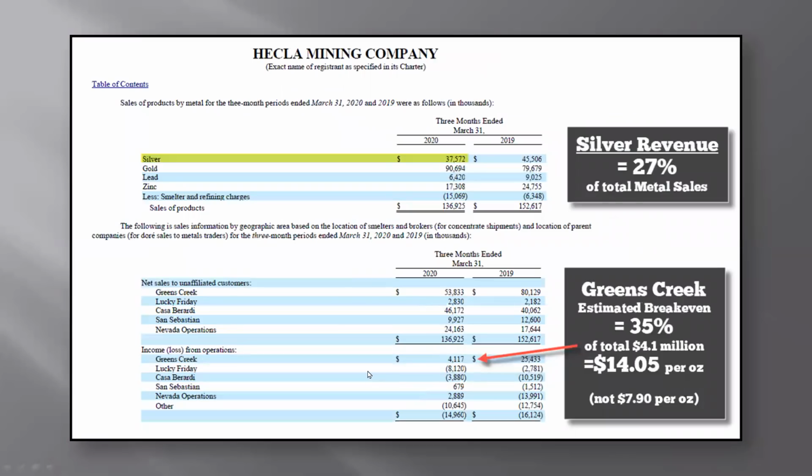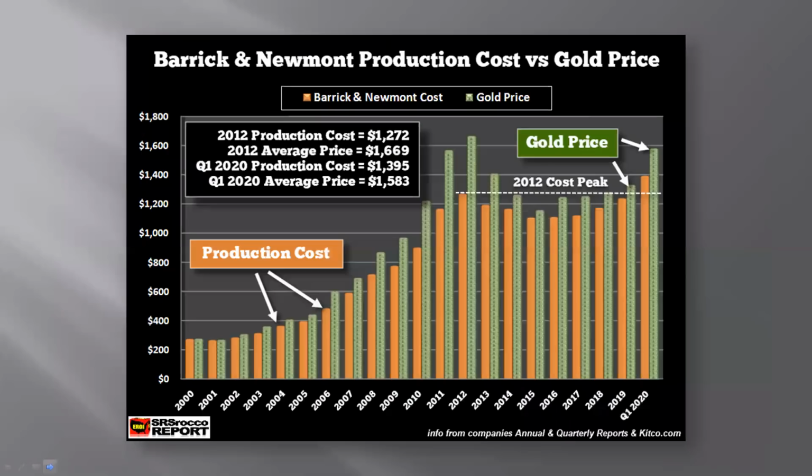And sure enough, their Greens Creek mine only made 4.1 million. That was the net income, or the income from the operation, only 4.1 million. So again, if we look here, Hecla's total revenues, only 27% was from silver. So they're deducting quite a bit of byproduct metals to get a very low all-in sustaining cost. So my back of the envelope calculation for the Greens Creek was about $14.05. It's probably higher for the whole company, so it's nowhere near the $7.90.